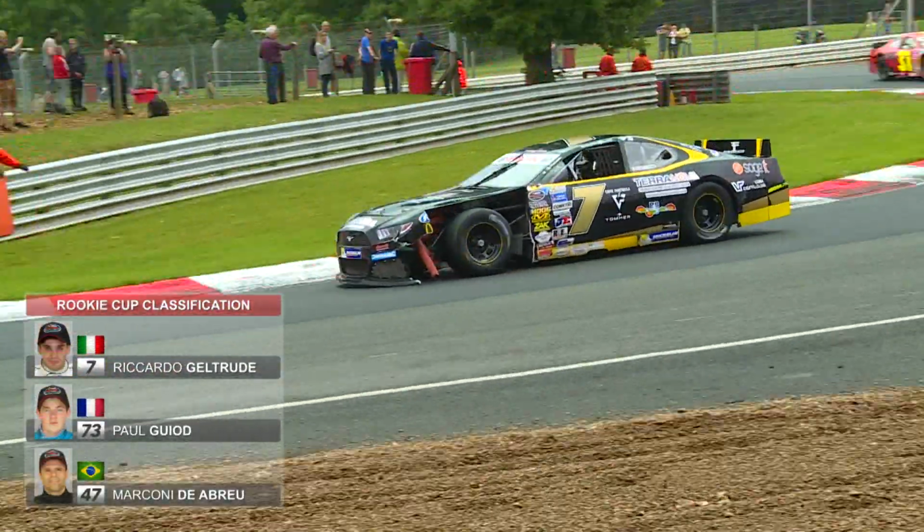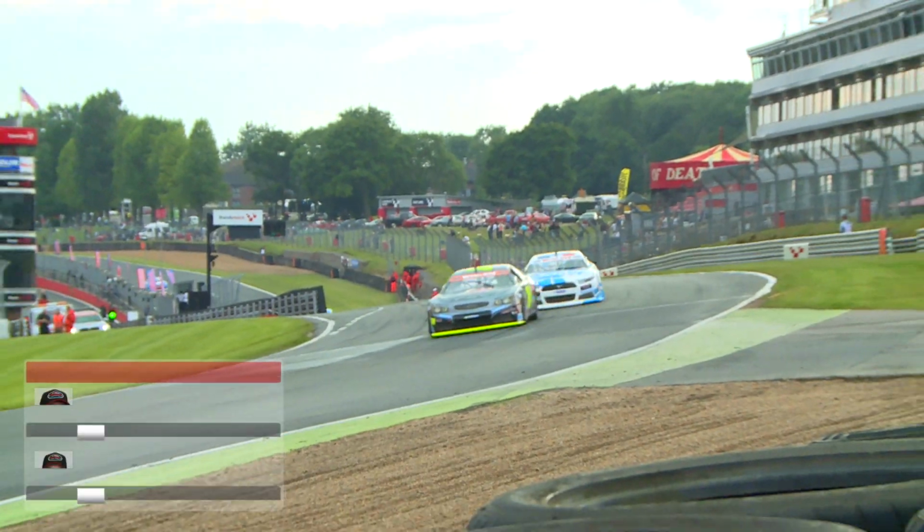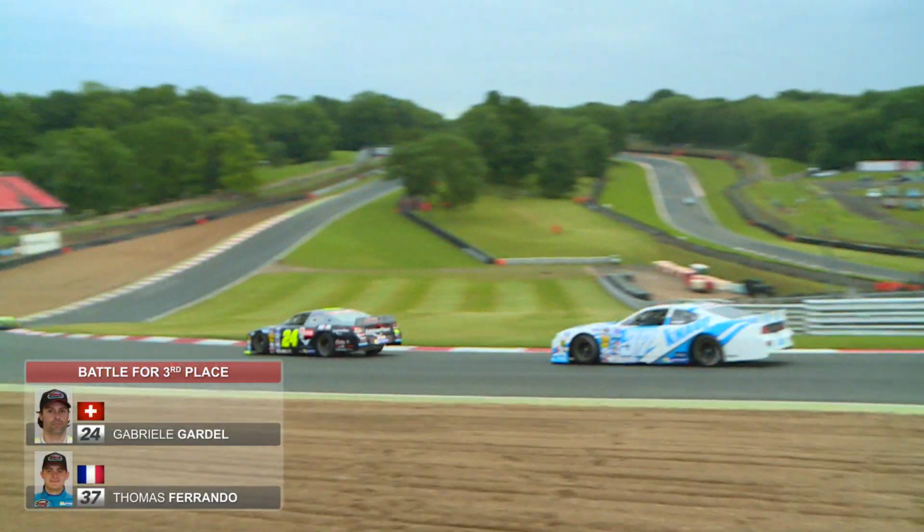Ricardo Geltrude is the first rookie on track. Paul Guillot finishes second, ahead of Marconi Deabre. Gabriel Gardel and Thomas Ferrando are battling hard for third.